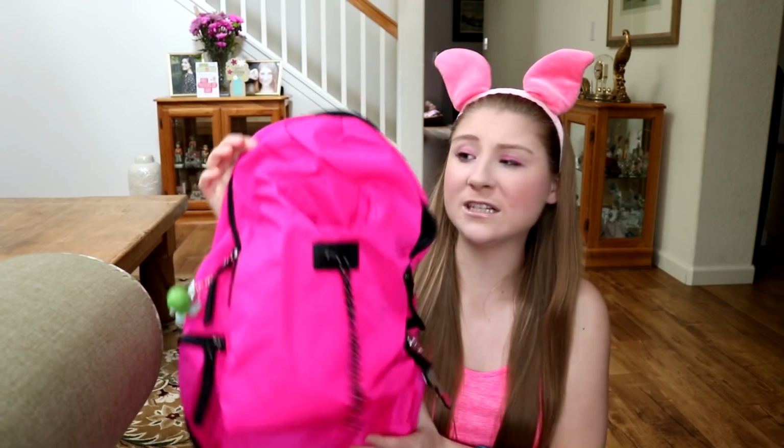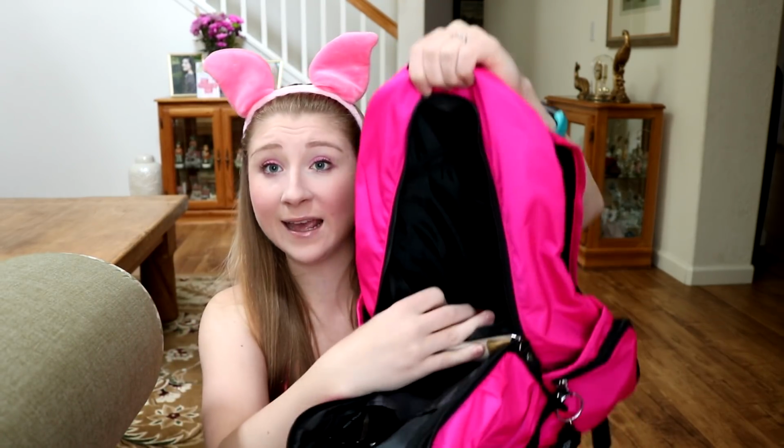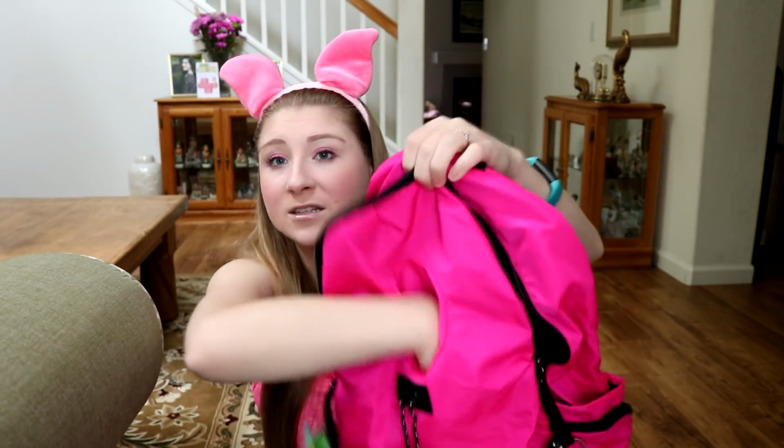Last time I used my JanSport backpack and that was fine, but it wasn't waterproof, and considering I'm going during hurricane season, I'm going to want something that's waterproof. This one is a little bit smaller, but it still has a few pockets on the inside, space on the side for water bottles, and then a space right here for either your water bottle or your umbrella.